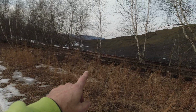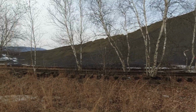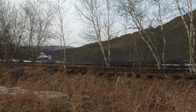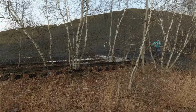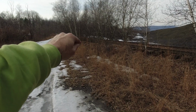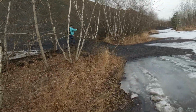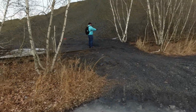All right, so the last time that we were here, we actually did this ascend, trying to find the right word, ascend the mountain, but from the other side. And then once we got to the top, we found out it would have been easier just to walk up that side. But we did come through here and check out the train tracks through here as we were walking up, because there's this crossing right here, which looks to be ATV, UTV crossing.